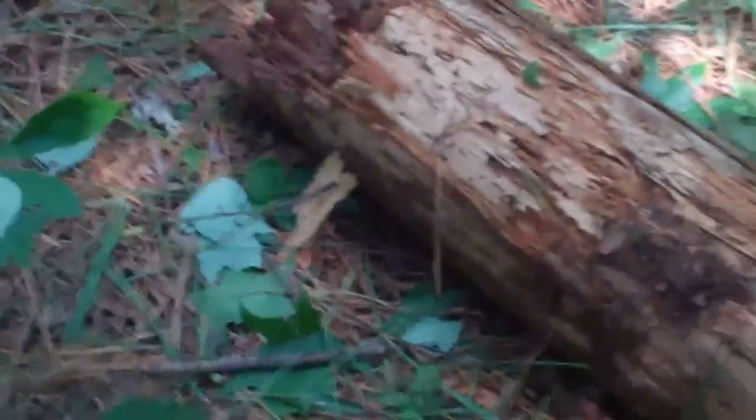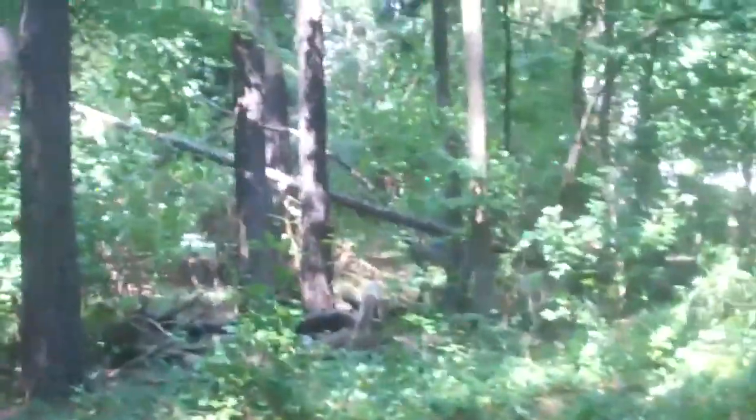A lot of stuff on the ground. A lot of pieces of wood and stuff on the ground. That looks like a small branch that fell. That is a tree that fell. I'm gonna get off my bike and show you this one. Spider web! Ran right through it. Whew. Now we're in the middle of the woods, and you can see there's the tree that fell.